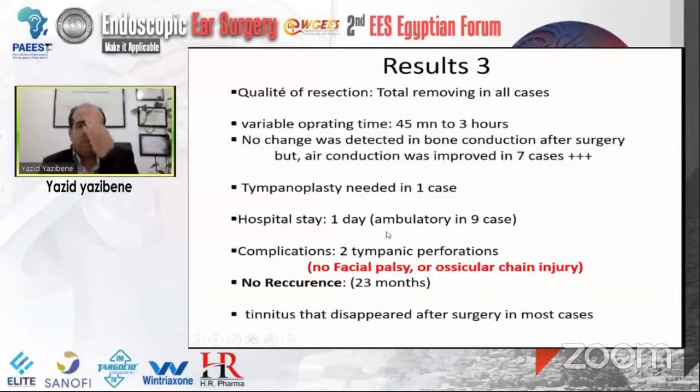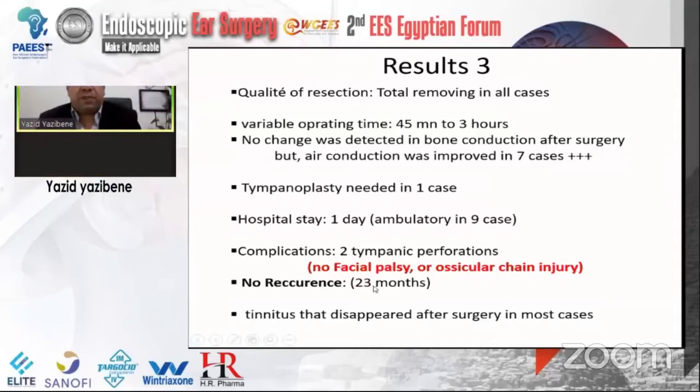We have 2 tympanic perforations as complications, and we have no facial palsy or ossicular chain injury. No recurrence after 23 months of follow-up. And in the end, the tinnitus disappeared after surgery in most cases.